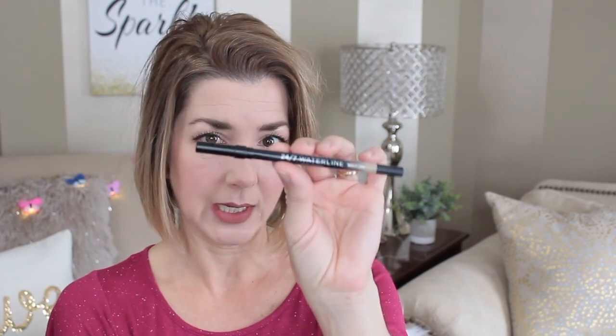Okay, the eyeliner from last week, these are items that are going to continue to stay in my makeup bags, is Urban Decay's 24/7 Waterline in Nude. This I use in my lower lash line.